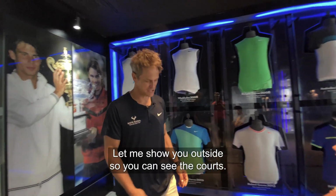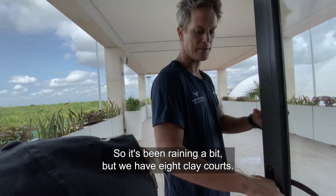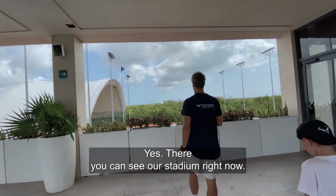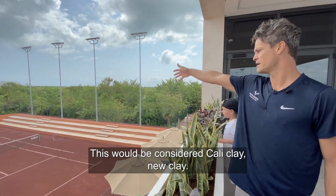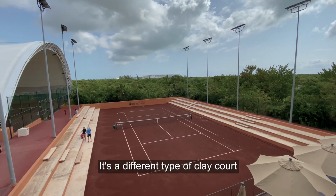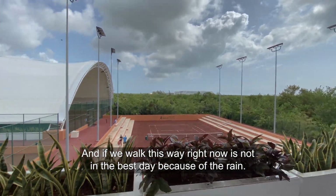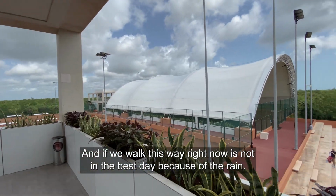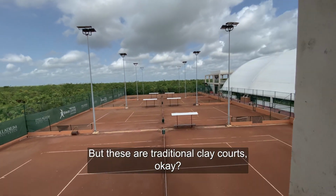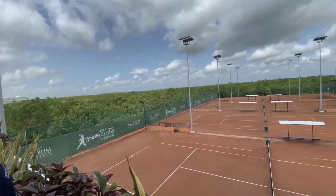All right, let me show you outside so you can see the courts. So it's been raining a bit, but we have 8 clay courts. I don't know if you can see our stadium right now. This would be considered Cali clay, new clay. It's a different type of clay court. Together with the 3 that are underneath the dome, those are also the same surface. And if we walk this way, right now it's not in the best state because of the rain, but these are traditional clay courts. With the thunderstorm we had, they're a bit wet right now, but these are the other 4 traditional clay courts.